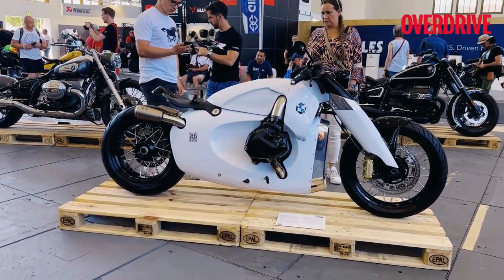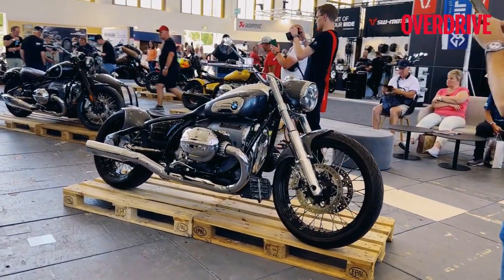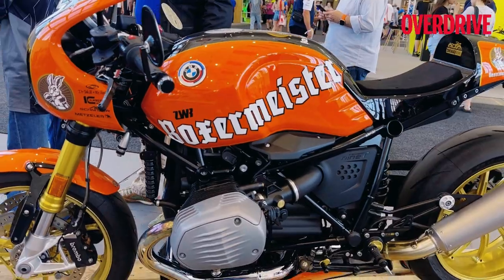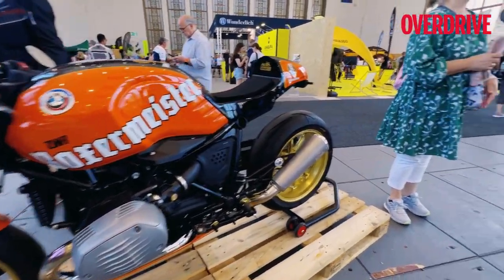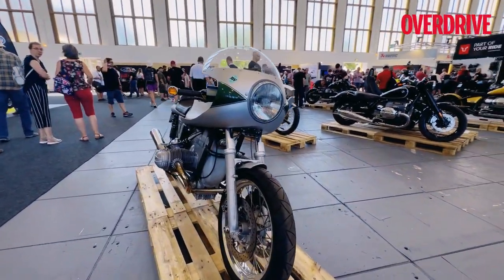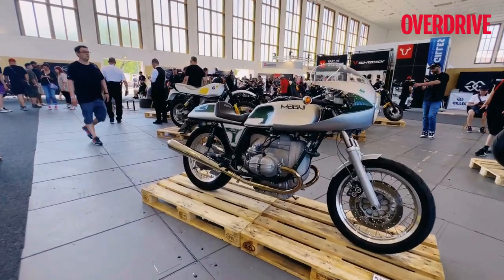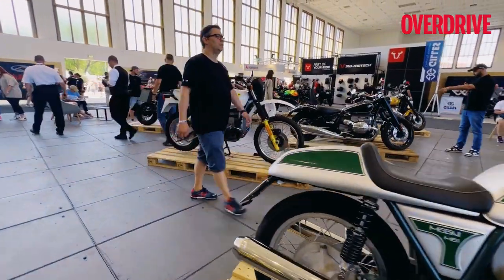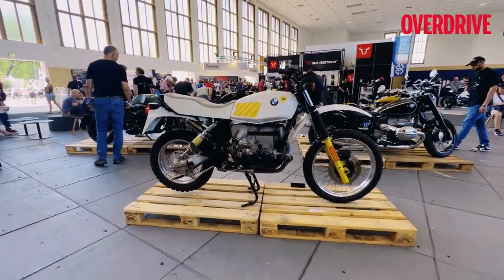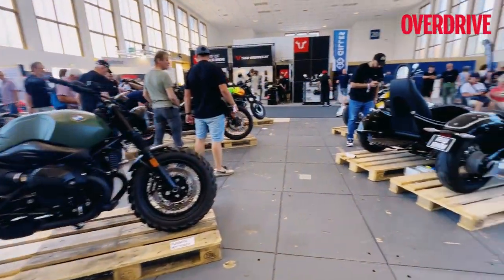More custom bike scene right here. We had even been to the Pure and Crafted festival yesterday, and honestly, even that one didn't have so many customs. The amount of customs that I'm seeing here at the Motorrad Days, of course, is a lot more. And it's quite interesting, whether it's vintage motorcycles, whether it's customs based on new motorcycles, whatever it may be. If you love custom motorcycles, especially BMWs with those big boxer engines, you are going to be in for a big treat.